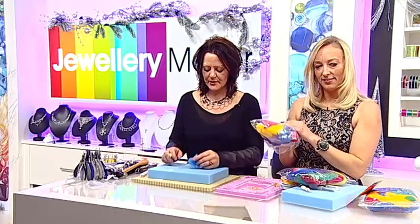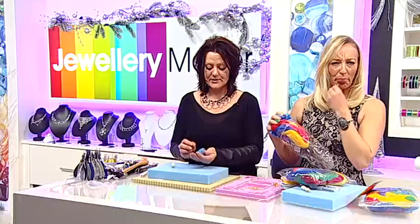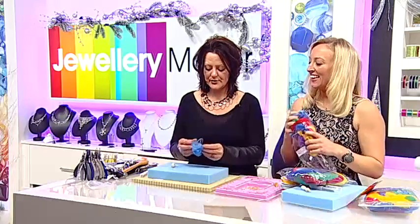Okay, so what I'm going to do is quickly show you how to make a bead, which is probably one of the most simple things you can do.